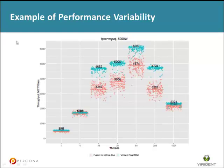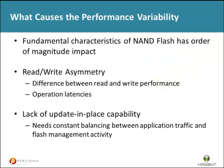So let's talk a little bit more on performance variability. This is a benchmark Vadim had done on TPCC. And what it shows is as you increase the load, some of the drives can have more variability than the others. And this will definitely affect you because what you're looking for is the lowest throughput that you can get from the drive so you can size it accordingly. So let's see why this happens.